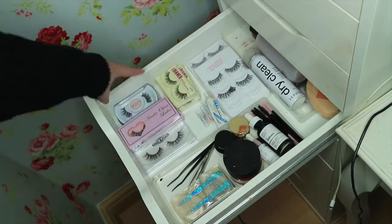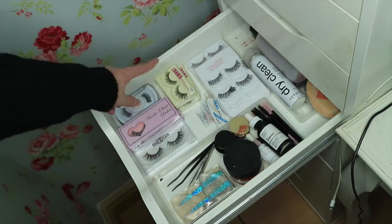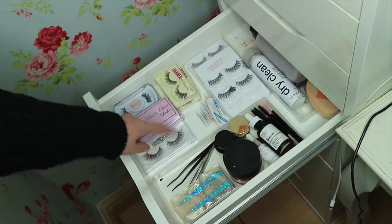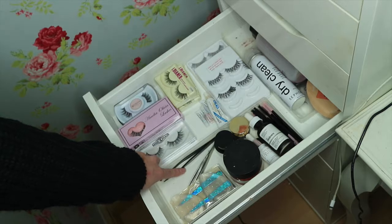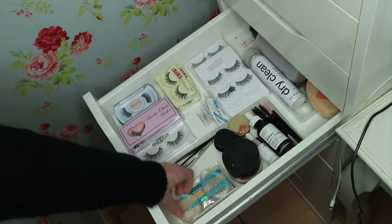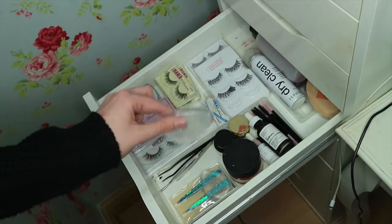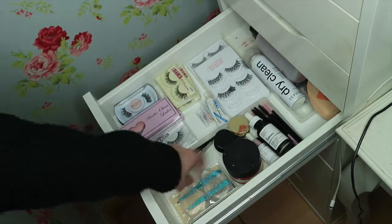These ones I also get off of Wish. I think these are about £1, so they're super cheap, and I just have a couple of sets. And then I also just keep my glue in there. My lash applicators from MAC, some tweezers, spot popper, some more tweezers. These silicone blenders from Primark, which I'm yet to try, so I might do a video testing these if you'd like to see that.